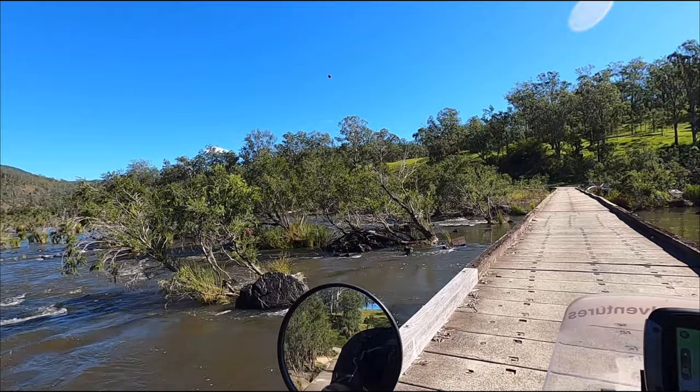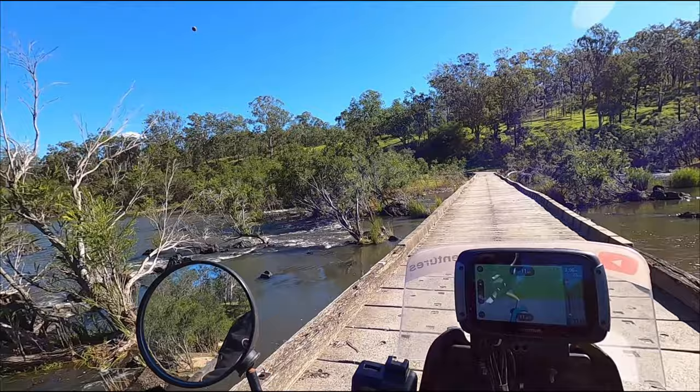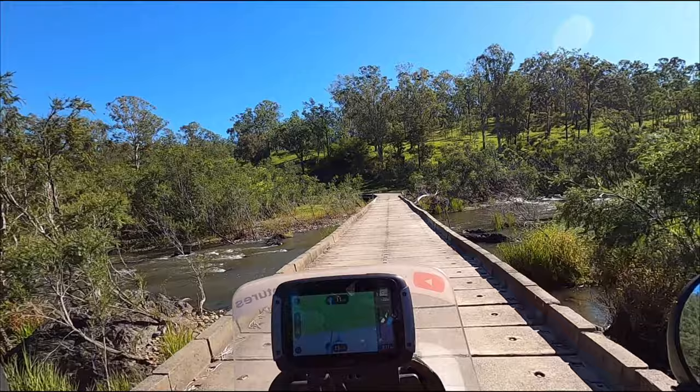Now hopefully I can find somewhere to pull up around here. Cool. We'll find out when we get off the side here. Alright, I'll have a look around for somewhere to set up camp.